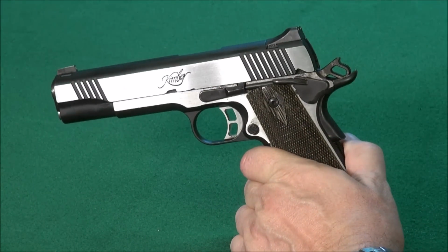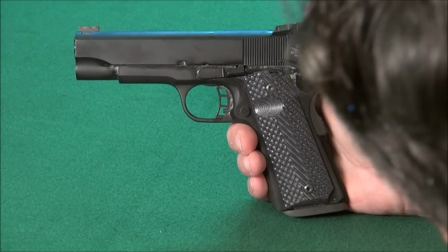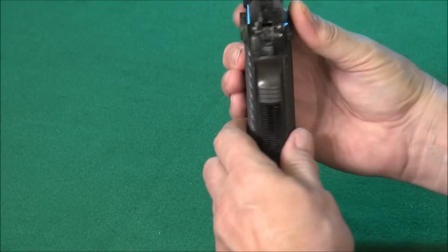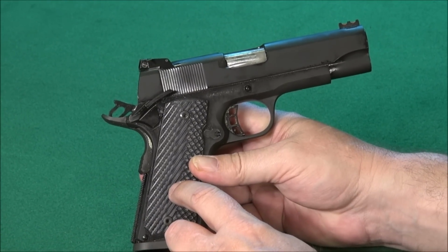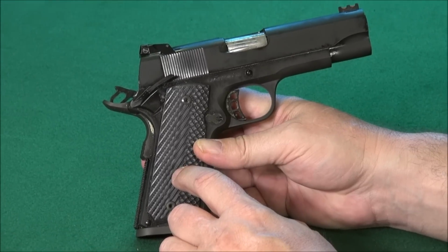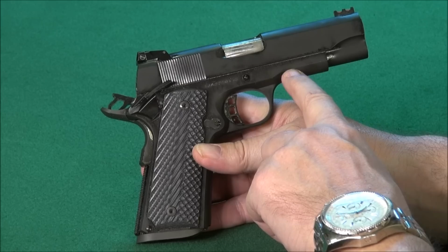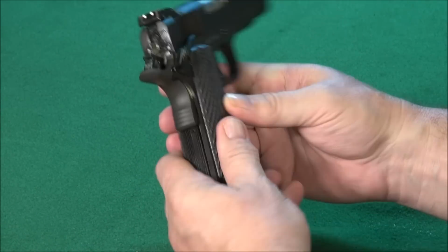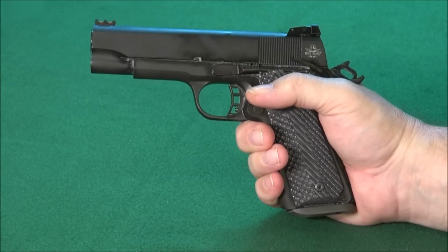So then we're going to look at something else here. Why do you have to spend so much money? Here's a Rock Island Armory, okay? A 4 1/4 inch Commander size 10 millimeter. I've done a video on it. I shot it. It's awesome. And this is the TAC Ultra. It's got everything you want. It's going to run well.